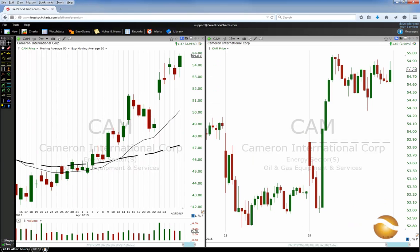Next we have CAM, C-A-M, Cameron International. We're actually looking for this to open lower and test the previous day's low over here, and we kind of got that. It opened a little bit higher, pushed down, never quite got to the previous day's low, but because of the longer term price action, we knew we wanted to be long. Again, sticking with your bias. If you see this doji here, as it pulls back down into support, which is the previous day's low, you absolutely could have justified a bid here around the $53 level with, let's say, roughly a 35 cent stop. And you look at the nice little clean move you get off of that.